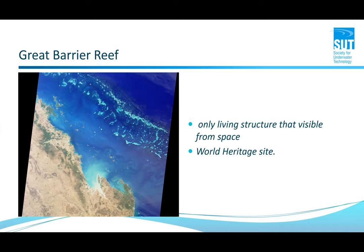So here's the reef, in a view from the International Space Station. And it always reminds me of a jumbled mass of fossilized bones. You can see the spines, the ribs, and the tails. And if you look very, very closely, you can see some fingers or claws. And it obviously is a beautiful part of the world.